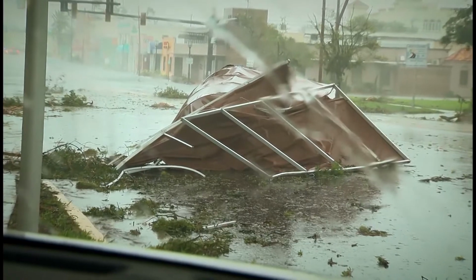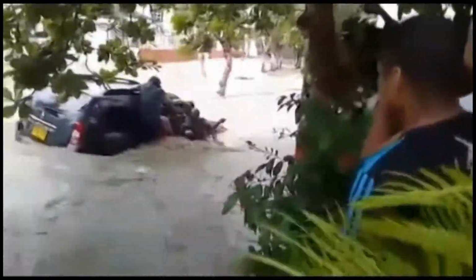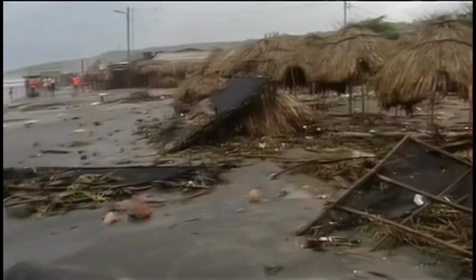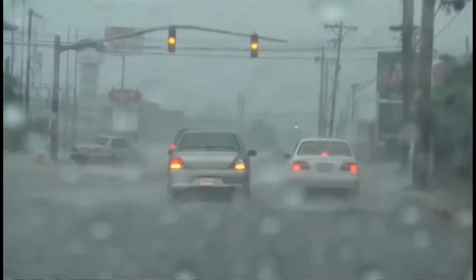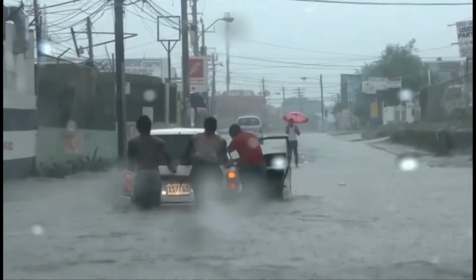In all, 603 people died as a result of Matthew. Haiti suffered the worst, with 546 deaths. 47 died in the United States. Matthew was also the costliest Atlantic hurricane since Sandy in 2012, with damages of more than $15 billion.